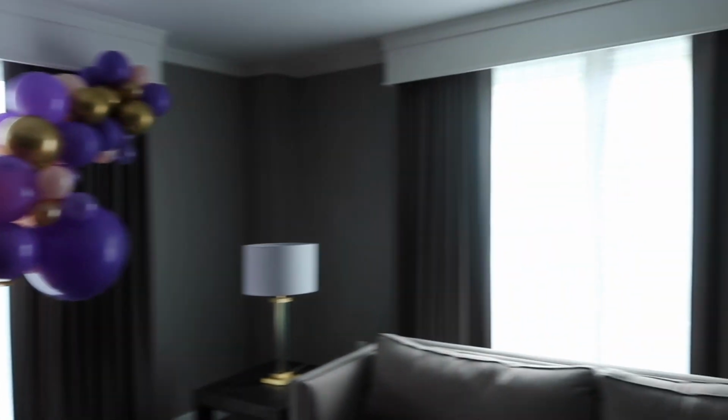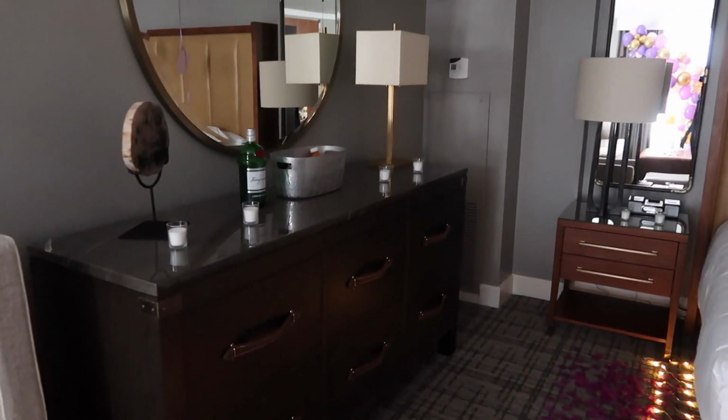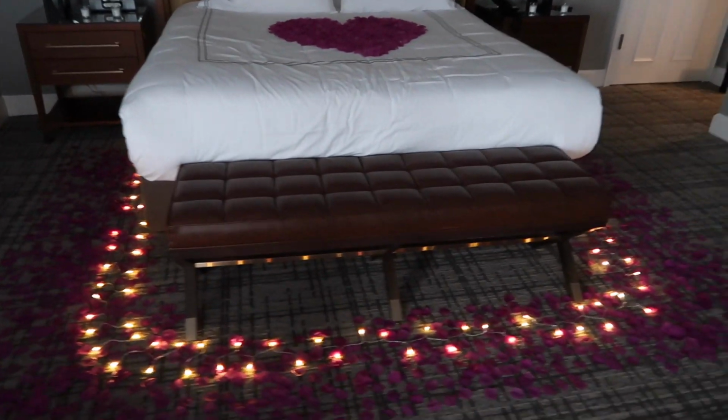This is the ambiance. Oh, and over here is where he has some ice and some alcohol and then some more candles and stuff. So it's really nice, cute, and romantic.